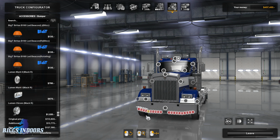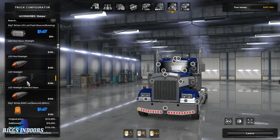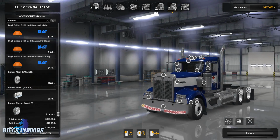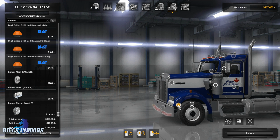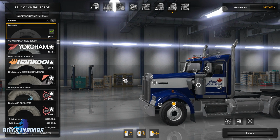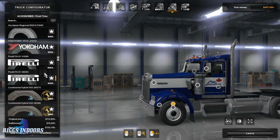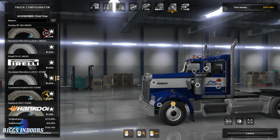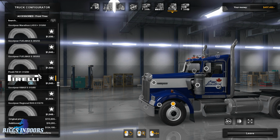That's way too much. Now, I might have to reinstall Sissel's Mega Pack because I think there's some better choices of some lights, some smaller ones. So we will figure that out, but we're going to have that on there for now. Want flags, we want tires. Tires. What I want to run is, which one was it?